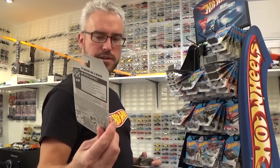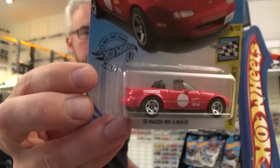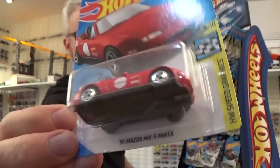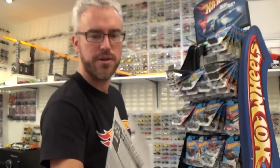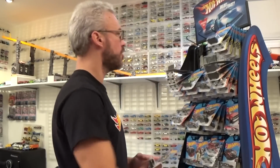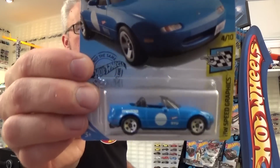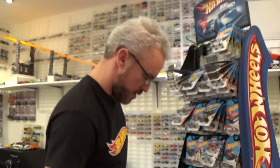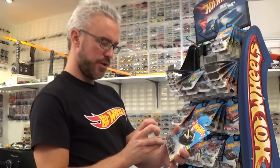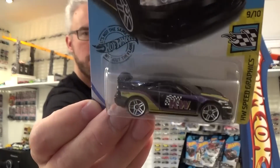Another really cool casting, the 91 Mazda Miata MX-5. A re-release from the 1990 release of the Mazda Miata MX-5 convertible. Completely different casting. They've done a nice job on it, but of course it's now a plastic base, whereas the original one was all metal. Still really nice. This one, I'm still finding in the stores, a custom 01 Acura. Or some people call it Acura. Kind of a nice one.